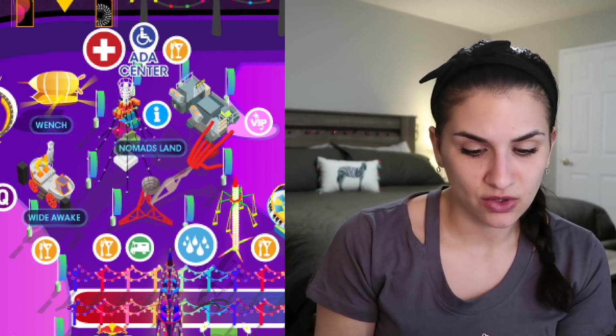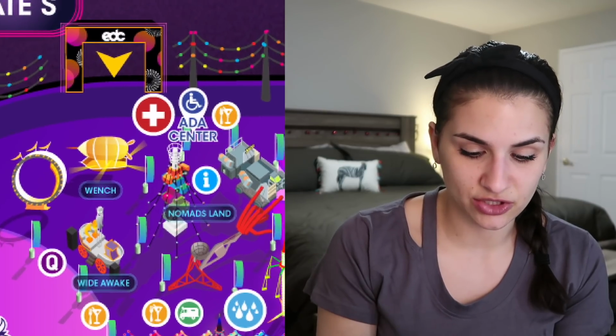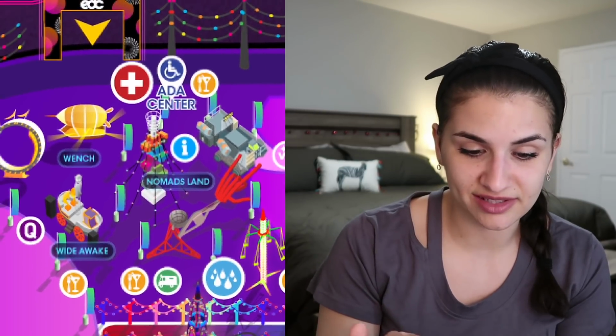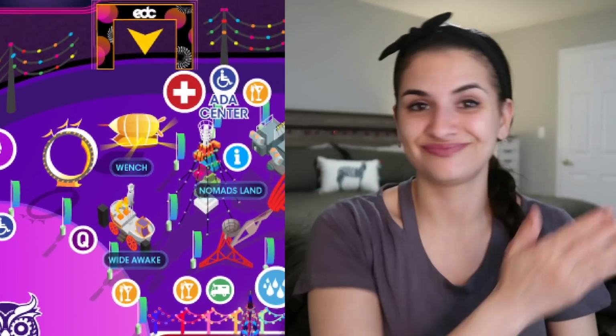It looks like rides. The shuttle entrance is right over there. There's an ADA center, first aid, and that, my friends, is the full map. I think I nailed it. All right, what else do we have to talk about? So I think I mentioned everything.